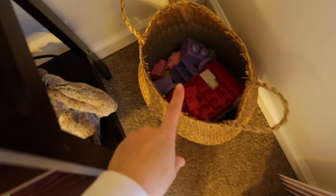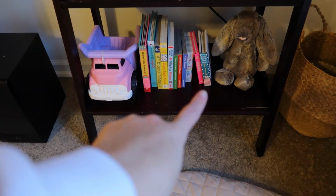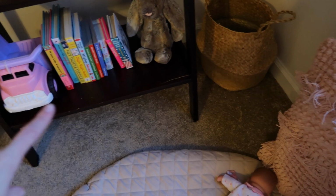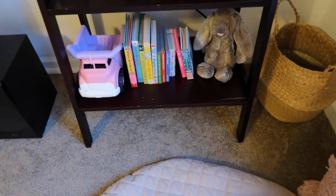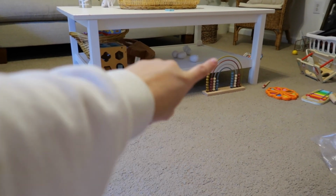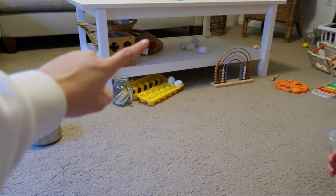Then in here, she's been playing with them, so they're not all in here, but she has some of those bigger Lego blocks in this basket. And then she's got her bunny, her books, and her little dump truck that she likes to play with. She puts the pieces in and pushes them around. I was gonna wait till this is all clean, but I'm just gonna go ahead and show you all of her other toys that we rotate out. I put them in here.